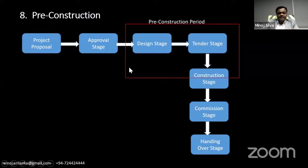මෙන්න මේ period එක තමයි අපිට pre-construction period එක කියලා ගොඩක් කලාවට identify වෙන්නේ. Pre-construction කියන්නේ design stage එකේ ඉඳලා tender stage එක විතරක් නෙමේ, part of construction stage also we have to cover during pre-construction period. ගොඩක් අය හිතන් ඉන්නේ මෙන්න මේ period එකේ විතරයි, Tender stage එකයි විතරයි කියලා. එහෙම නැහැ.